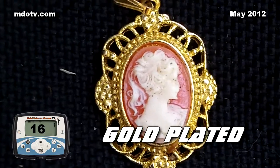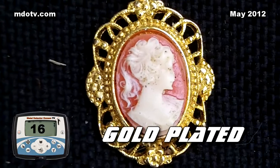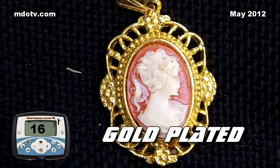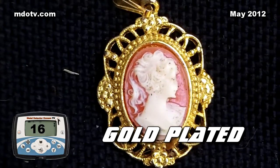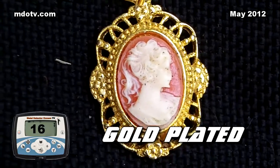I didn't see any rust or corrosion, but just the way that the surface is on there, it kind of looks to me like it's plated. Like I said, I was getting a solid 18 on this, though. So, anyway, hope you're having a good May, and I'll see you on the next hole.